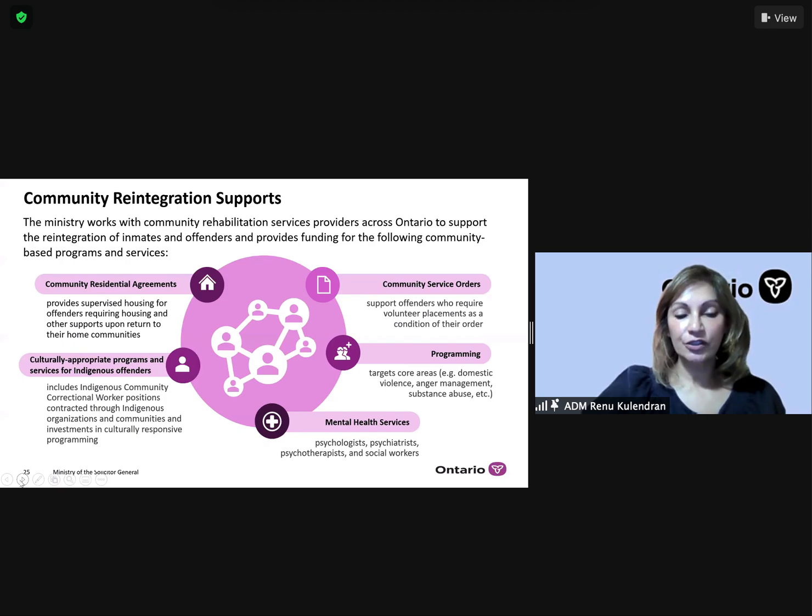All of these activities are undertaken with the objective of supporting individuals in their successful return to society and to discourage individuals from reoffending. Community reintegration is a key priority for this ministry, and we are working with ministry partners such as the Ministry of Housing, the Ministry of Children and Community Services, as well as the Ministry of Health to develop programs and strategies to help support these individuals throughout their rehabilitative journey and to promote the availability of community-based supports. Thank you.